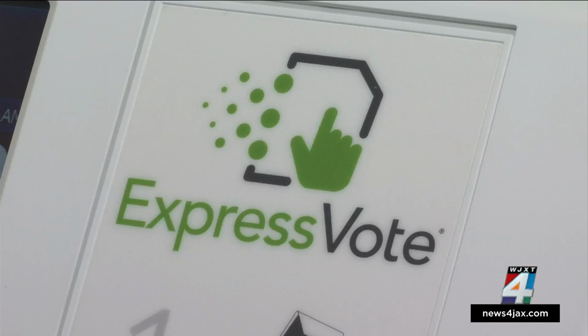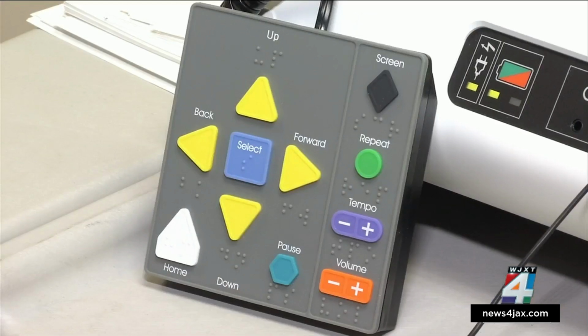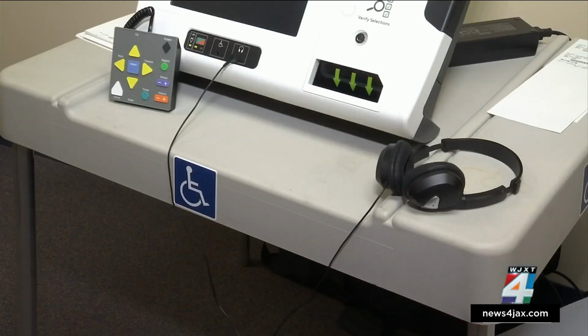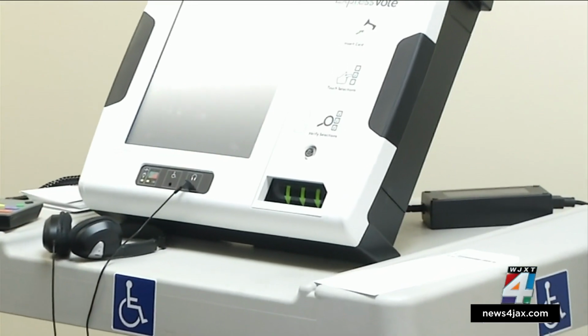These new machines called Express Vote, which for now will replace the voting machines used by those with disabilities. But it's one we can all use as well. There's really no limit to what we would be able to use it for. You could see it one day eventually replacing ballot on demand and maybe even replacing pre-printed ballots in the precinct. The ballots are just blank pieces of paper that are inserted into the machine by a poll worker.